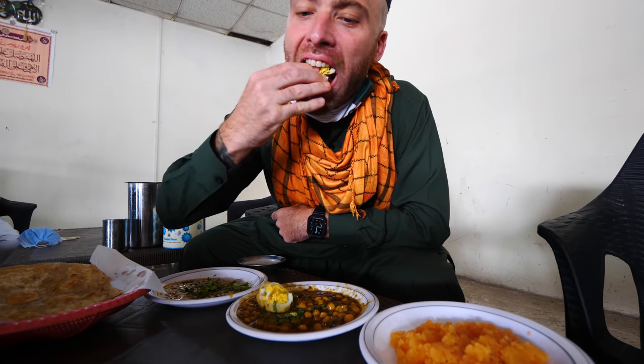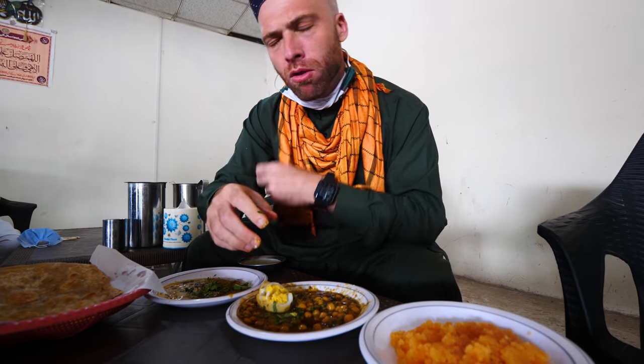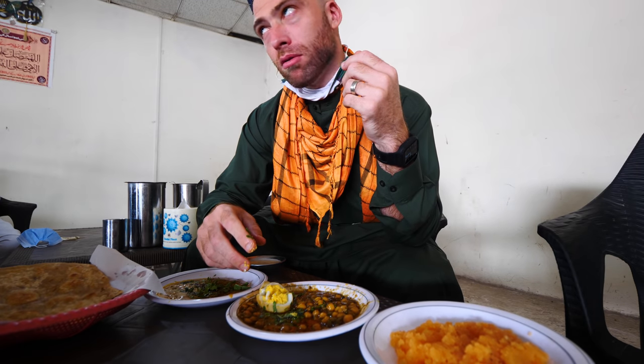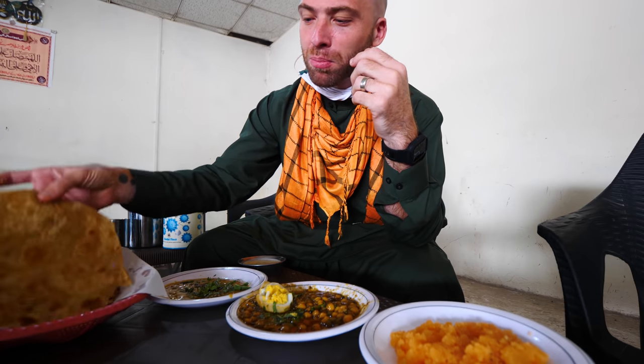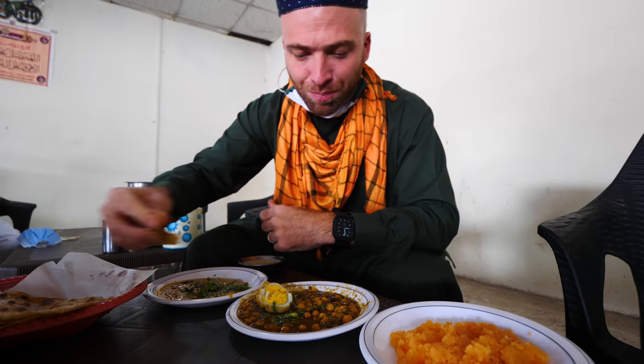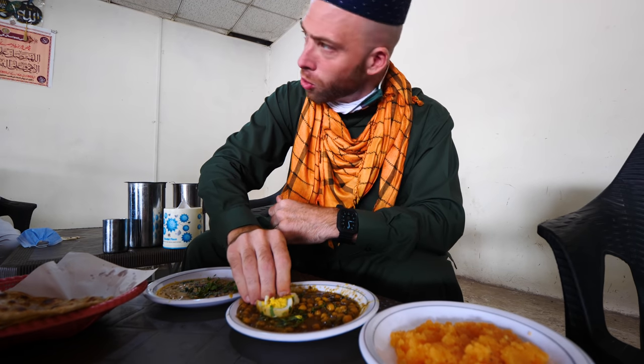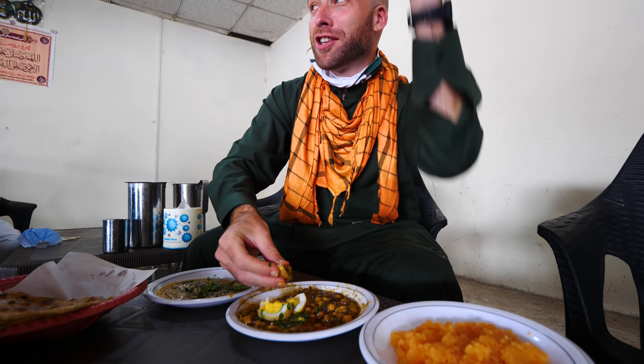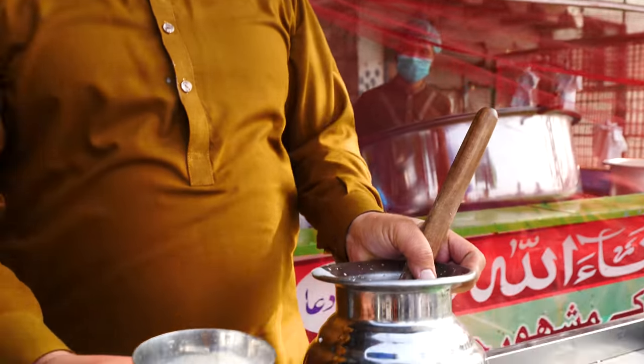Oh, and the egg. So much flavor. I'm in love, man. What a great breakfast. I love these styles of breakfast, you know? Random towns, good food, local, the best. We also need to get some chai. Chai chai? Yeah, for sure.